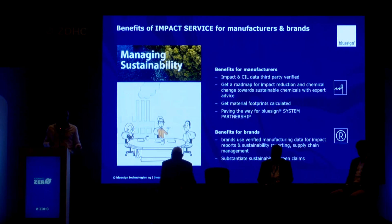So I just wanted to, it's the last slide, I just wanted to outline the benefits for manufacturers and for brands. Impact data and chemical inventory data will be third-party verified, and nowadays everything needs to be third-party verified if you want to make green claims, for example. And you get a roadmap for impact reduction and chemical change. Also you get material footprints calculated, and this can all pave the way to the bluesign system partnership, which also allows you to label products with a bluesign approved label or bluesign product label.